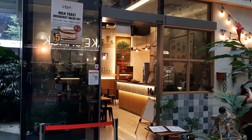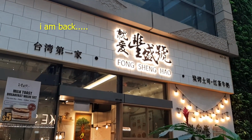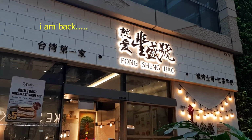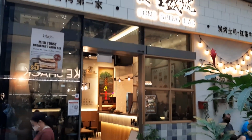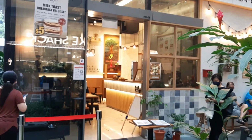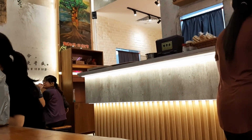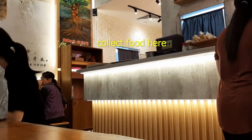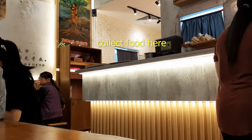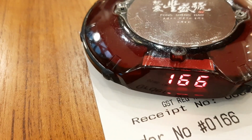And so I decided to come back here again to have more sandwiches at this store. They have a few branches around Singapore. This is the one at Jurong. So this is where you place your order at the counter here. After you place your order, on the other side is where you go and collect your sandwich. Your drinks you collect from here, but your sandwich is from the corner there. So once it rings, you go and collect it.